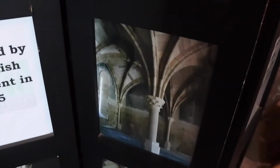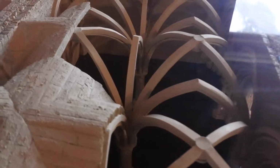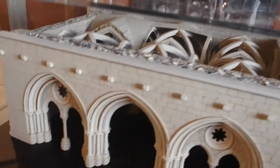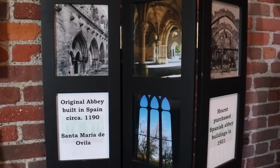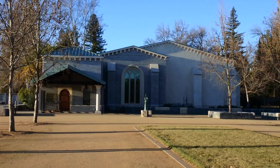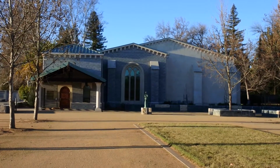So technically speaking, because these stones were from a building in 1100, and they recreated that building, this is the oldest continually used building in the United States, because this was originally a church in Spain, and they've just recreated it here in Vina, California. So I found that really interesting.